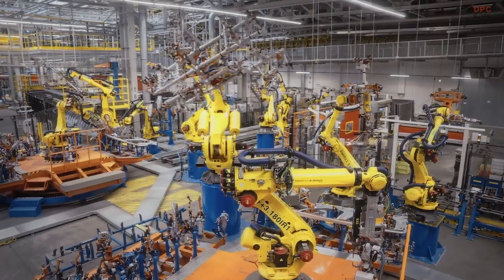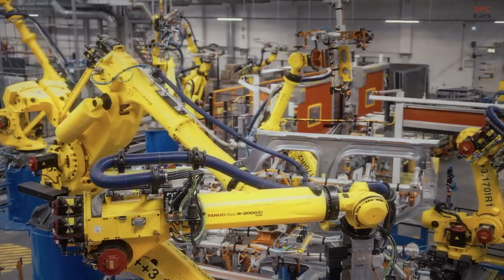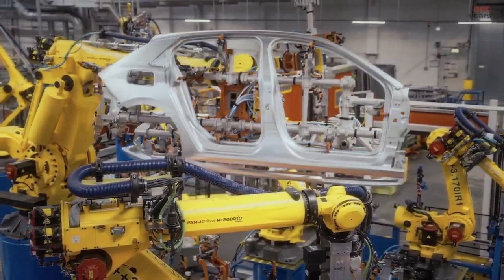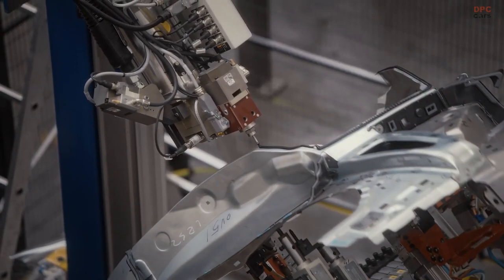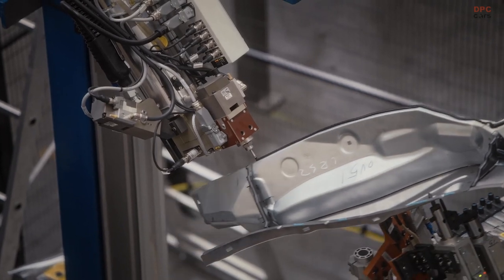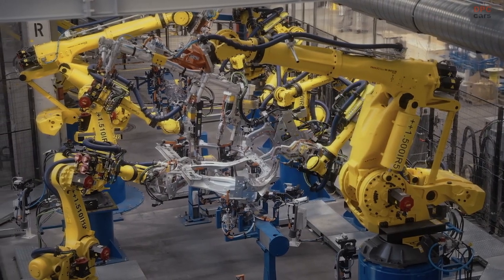Michael Ewald. I'm the plant manager of the Rüsselsheim plant. In the center of everything is to manage my team, that we build cars which make our customer happy. For me, the biggest goal is that I build excellent quality.